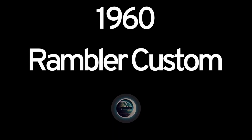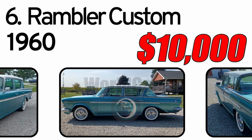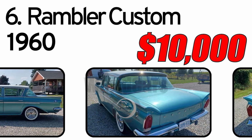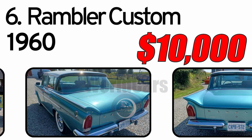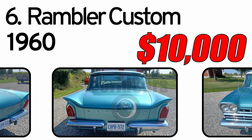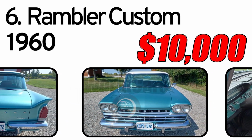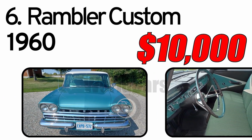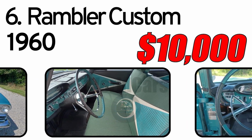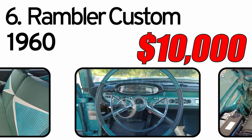Number 6, Rambler Custom. 1960 year of issue. The wife and husband selling this 1960 Rambler Custom 4-door sedan describe the car as original and unrestored, with a single respray in the original colors. No modifications from new are reported with the powertrain, exterior, interior, or undercarriage. The car presents strongly and has just been given a general maintenance overhaul according to the owners.